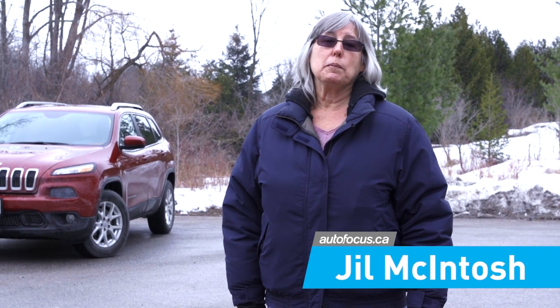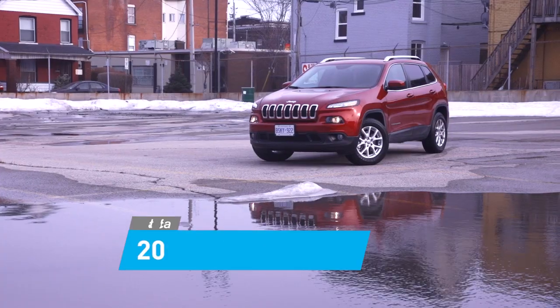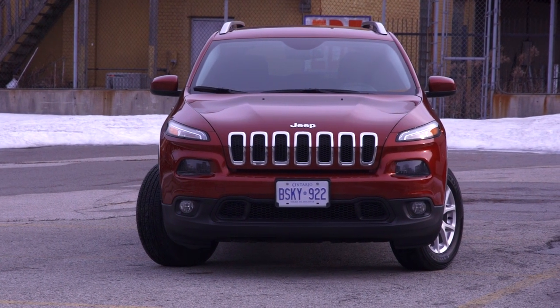This year, the Automobile Journalists Association of Canada, or AJAC, handed out the coveted Canadian Car of the Year and Canadian Utility Vehicle of the Year awards. And Utility Vehicle went to this, the all-new 2014 Jeep Cherokee. Now, it didn't win on looks alone. It can be a little polarizing, but there's a long list of features and reasons why it did win. So let's have a look.